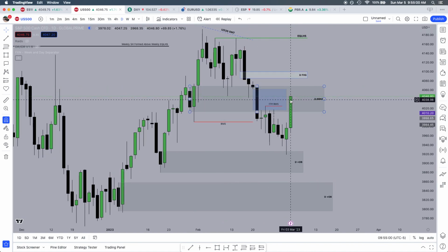I don't think that this is going to trade up higher next week and then sell off. I don't really know, because again, the mean threshold of these two PD arrays is already violated. So I'm just going to wait to see what Monday's trading does.